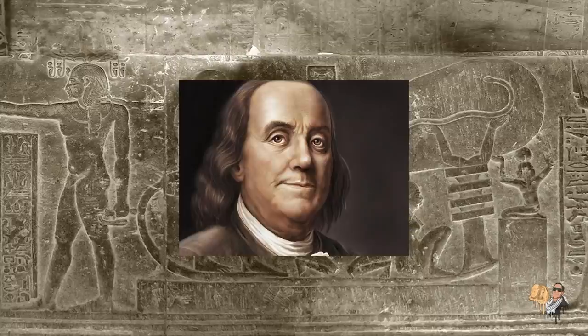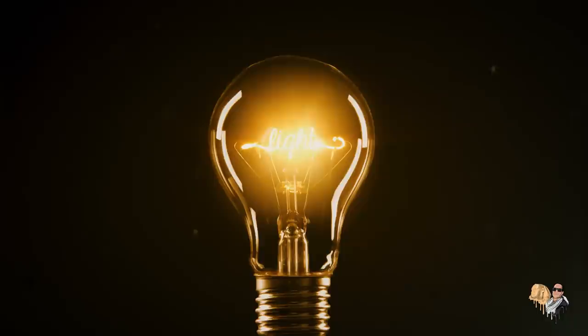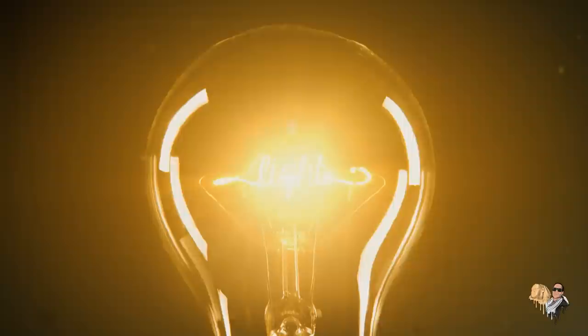long before Benjamin Franklin was first given credit for discovering electricity, and therefore before Nikola Tesla and Thomas Edison, who both played a key role in the history of electricity. However, what isn't well known is that the discovery of electricity actually goes back more than 2,000 years. In fact, it actually goes back nearly 500 years before the Temple of Dendera was even finished with its construction.